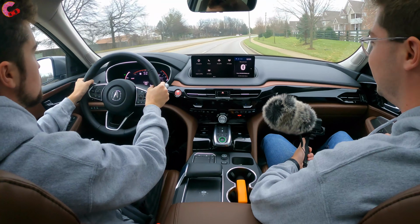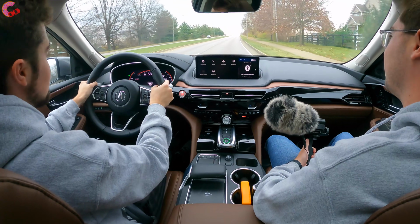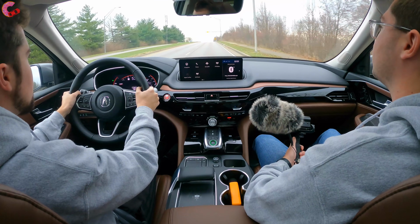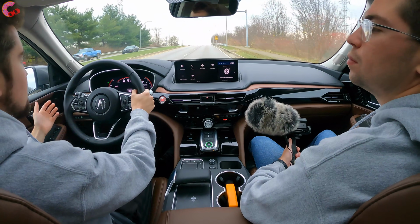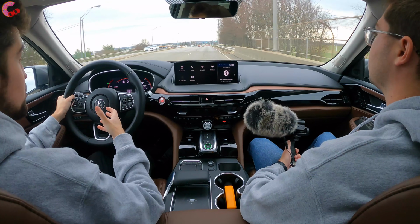Yeah, I mean, quite nicely. I like the sound of the exhaust as well. Now, as far as your handling and dynamics, stuff like that, we are in the sport mode. It does make the steering a little bit heavier.